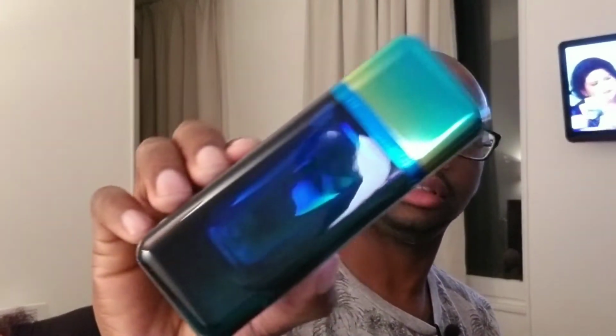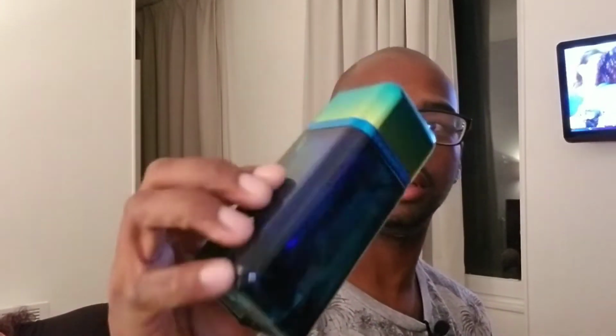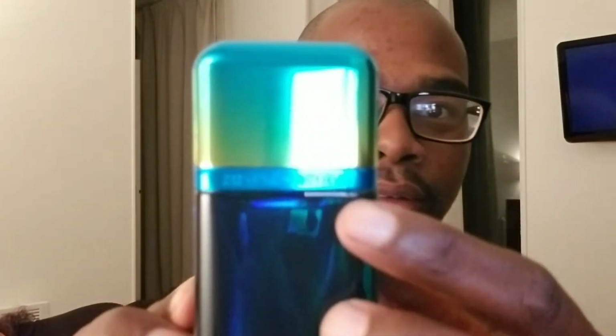Opens up like this, pretty much. Open it up like this. Bottle slides out. Really nice bottle. It says 212 VIP Men Party Fever. Nice bottle. Really nice. Has a magnetic cap too. Pretty cool. Cross it has here.